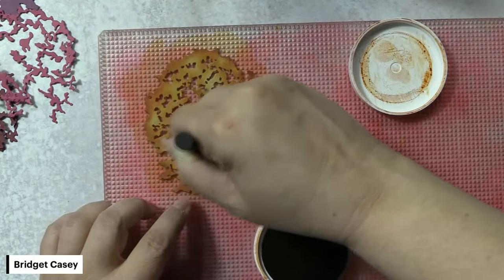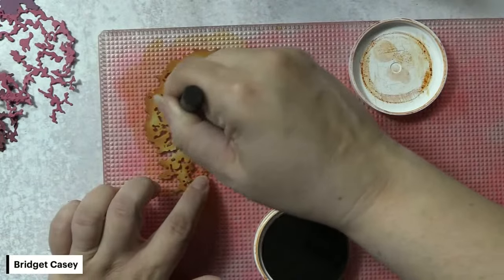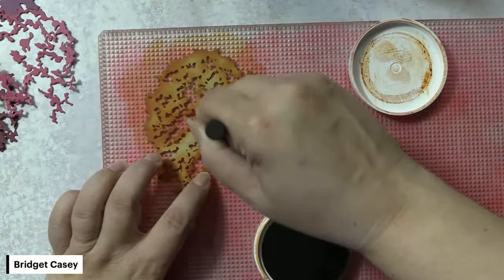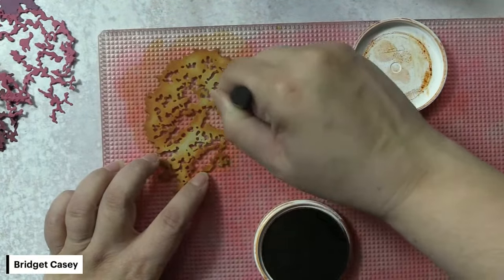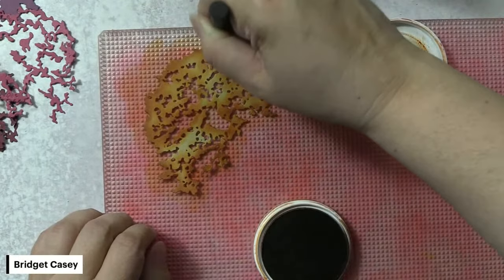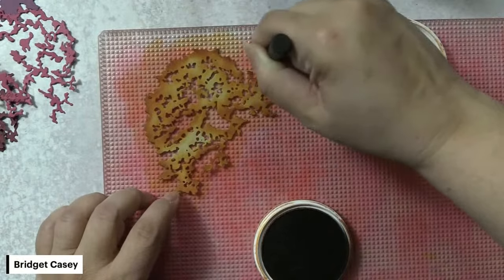All right, and I am going to go darker down in here because as you know, I love dimension. I love a dark color. So I'm having a good time with this color here. This is so pretty. Now, I have to ask you, would you guys have guessed this was citronella cardstock by the time I'm done with it?